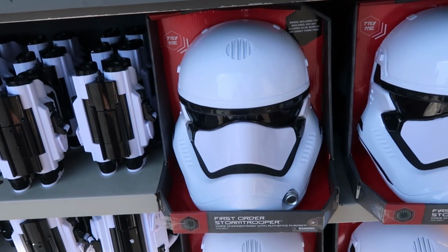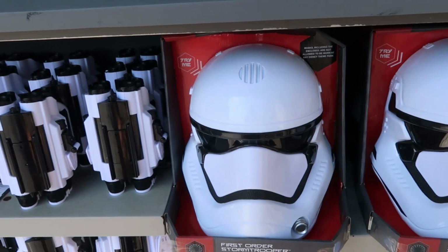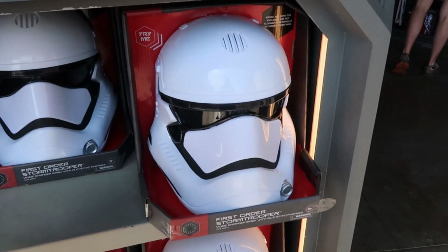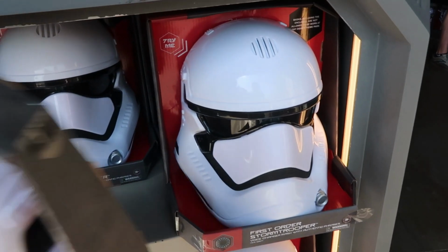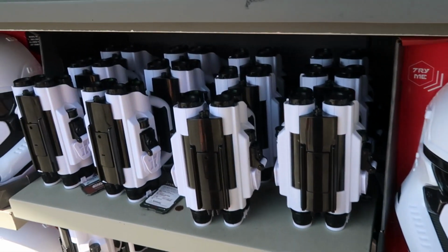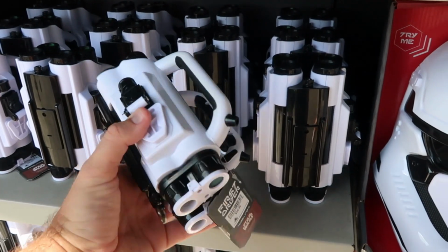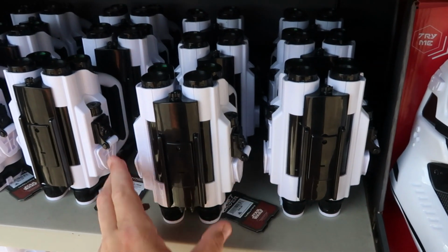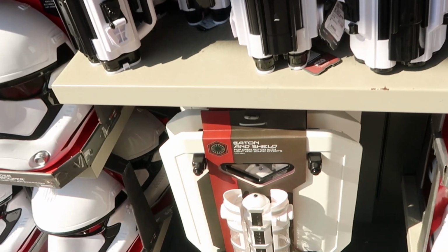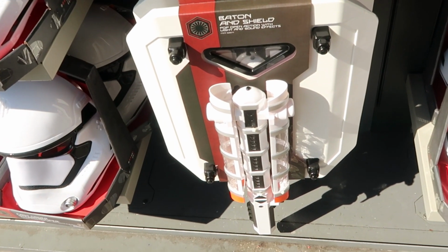As soon as you come inside, they have some First Order Stormtrooper helmets. These are the voice-changing masks with authentic sounds and phrases. They are $29.99 a piece. Those are really cool. Over here is the matching binoculars part of the set. These actually open up to a really good size. Those are $30 a piece. And right underneath there is the baton and shield set. They pop open with light and sound effects.